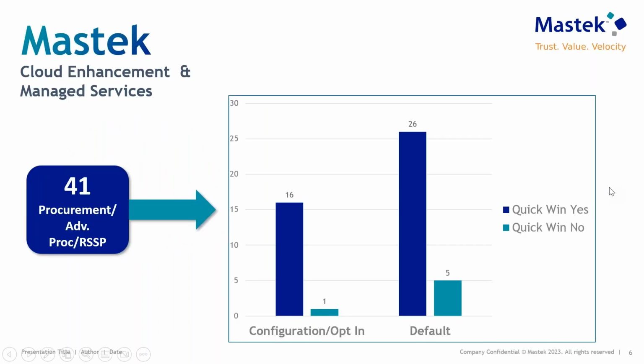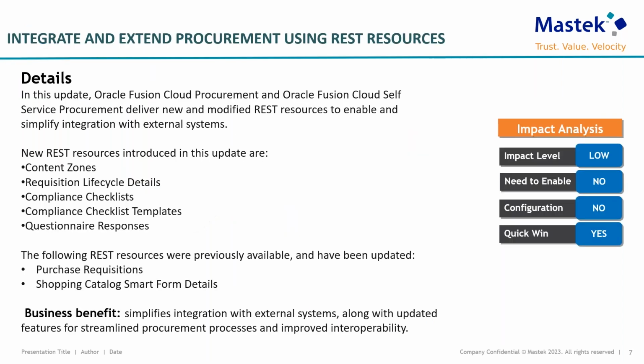Okay, so in total we have 41 features this time in procurement, advanced procurement, and RSSP. The first feature is integrate and extend procurement using the REST resources. In the latest update, Oracle has introduced new and improved REST resources to make it easier to connect and work with other external systems.